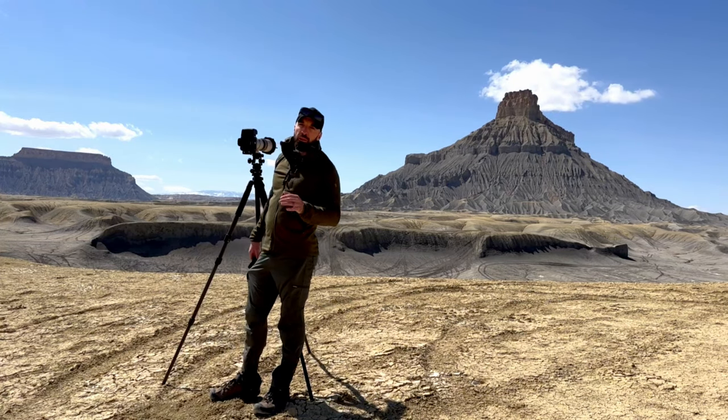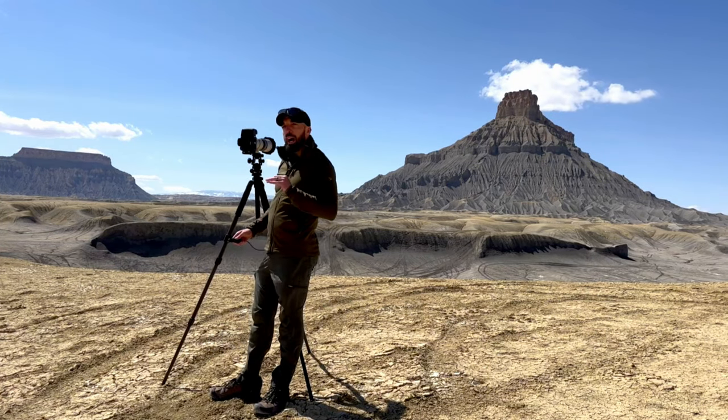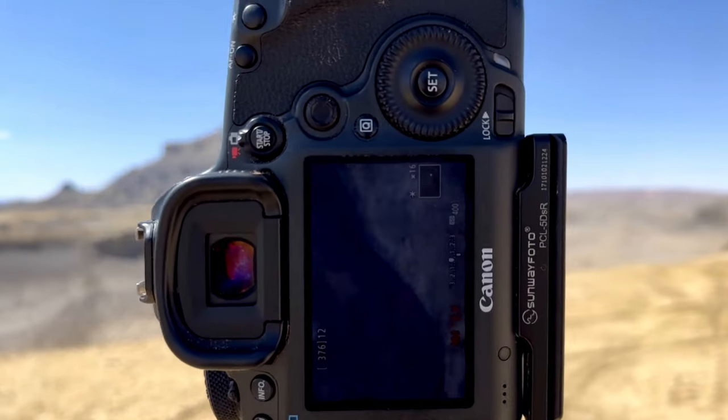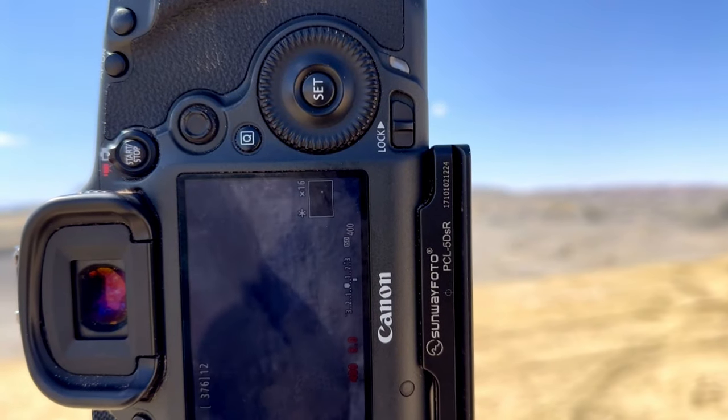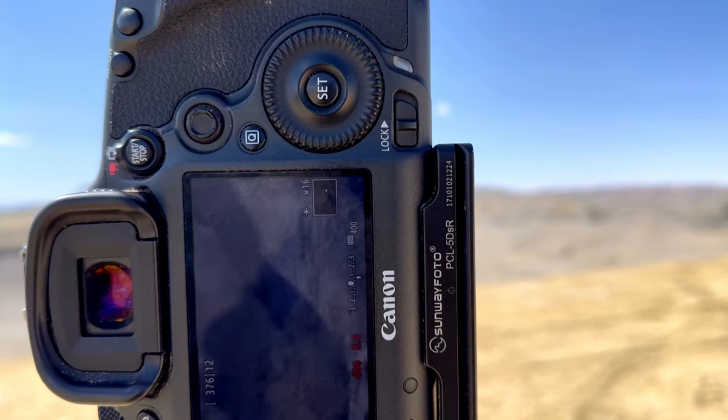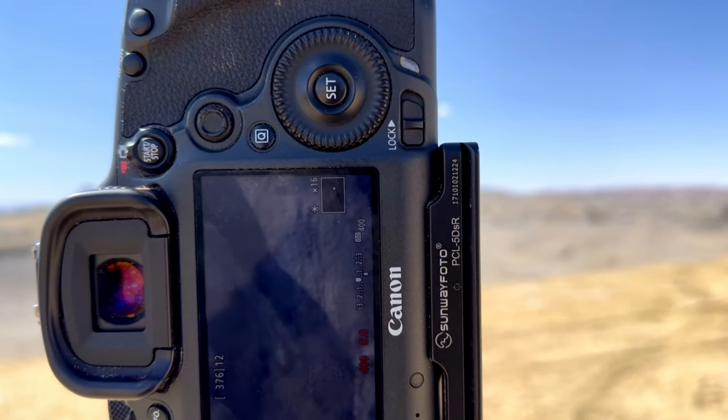So what I'm doing while I wait for the wind to stop is I zoom into the highest magnification possible, and then I just watch and make sure that even when the wind slows down, you have to wait for the vibration to stop. So once at full magnification, it looks clean, that's when I snap the image with my shutter release.